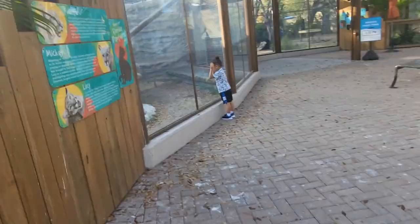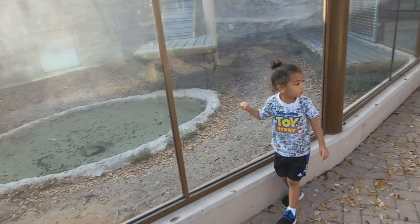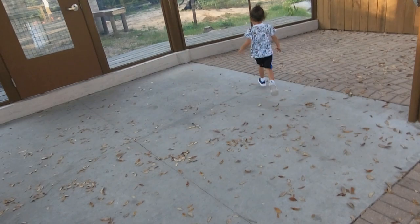Ooh, let's go look at the bear. The bear over there, Jay. Welcome, welcome, welcome to the big blue house. It's a black bear.